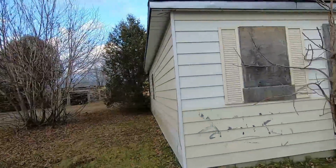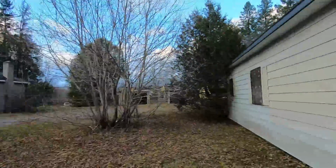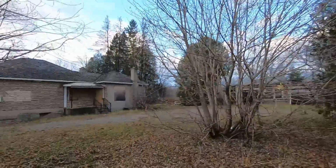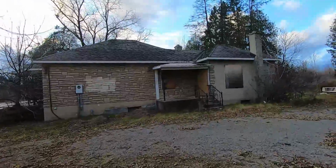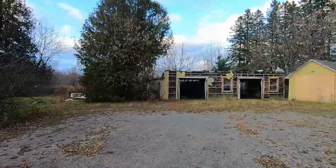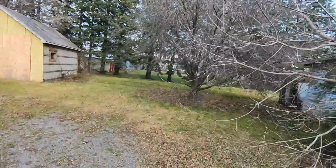I found 5 houses. This is one of them, a very small little place, and this is another one over here, and then there are 2 that are further down the street that way, and I've been metal detecting them for maybe 3 hours now, and I just wanted to give you sort of a bird's eye view. These were all initially old farmland, and these houses have all been expropriated, so they're scheduled to be torn down.